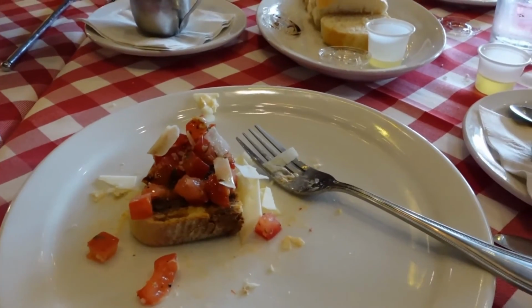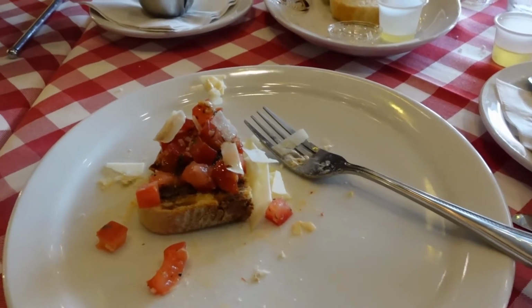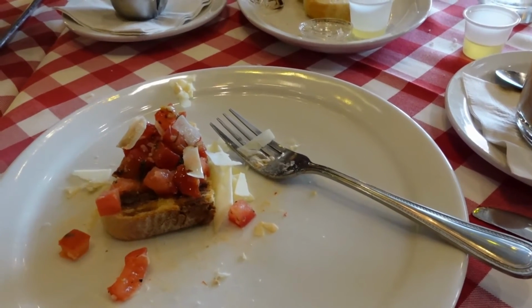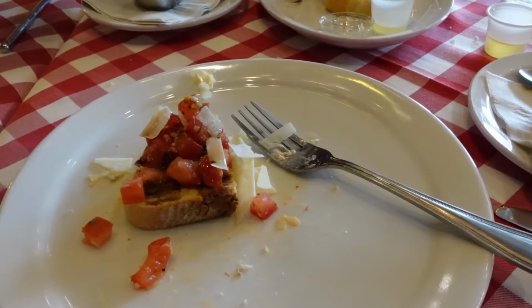Okay, so this is the last piece. It is your regular bruschetta with the tomatoes and the cheese, and I put some olive oil and balsamic on top. It does look really good. It's your basic bruschetta, but it's really good. You taste the olives, the garlic, and the basil in it. It's really good. All three were very good.